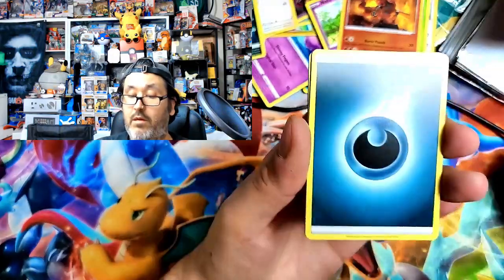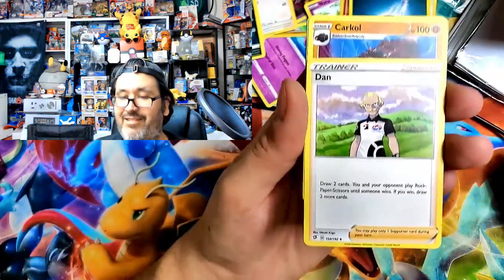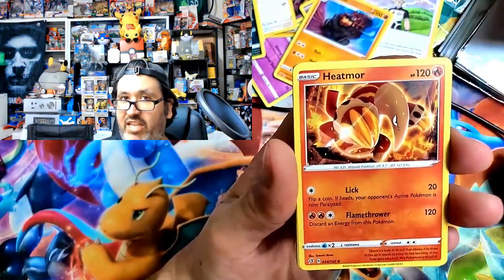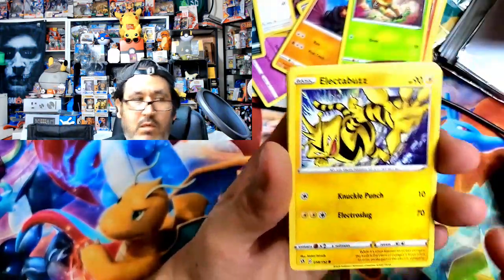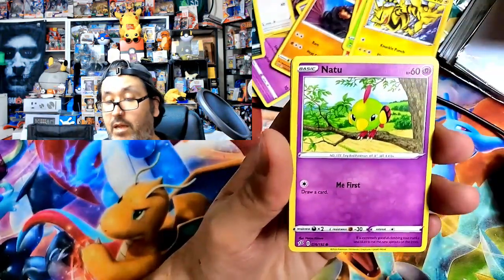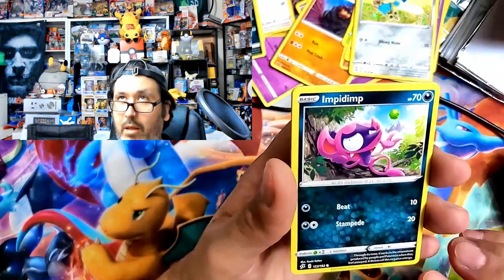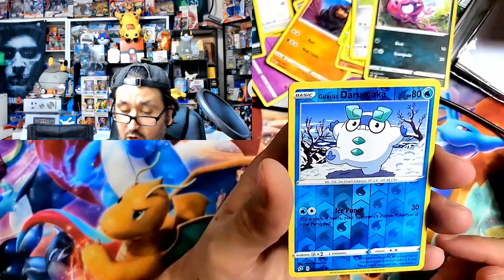All right, Dark Energy. We got a Dan the Trainer Man. Carcoal. Heatmor is back, the anteater that eats heat. Electabuzz. Electabuzz. Okay, stop. I'm getting Electabuzz too much. Alright. And there's a Honedge, the sword that flies. We have an Impidimp. I'm not gonna say that. Alright. Reverse holo Galarian Darumaka.